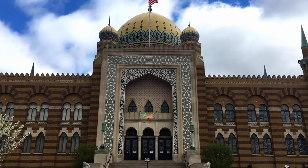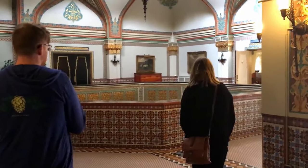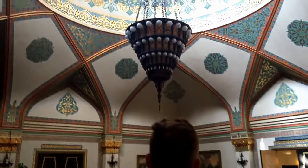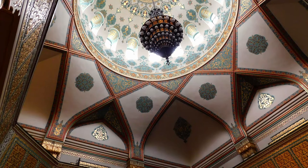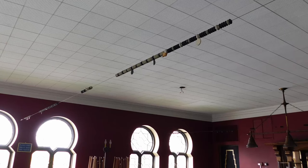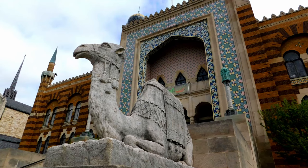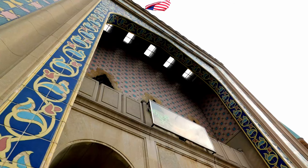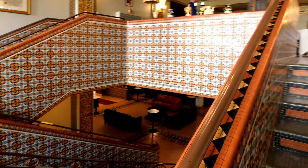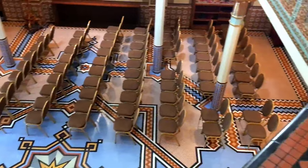Next, we got a surprise tour of Tripoli Shrine, which is also on the National Register of Historic Places. This Masonic temple's design was based on the Taj Mahal in India and completed in 1928. If the gorgeous dome and fancy windows don't impress you, then check out the billiards room with its original sliding score tallies. And when was the last time you saw camels in architecture? So cool, right? And the building is covered in mosaics. There are mosaics everywhere.